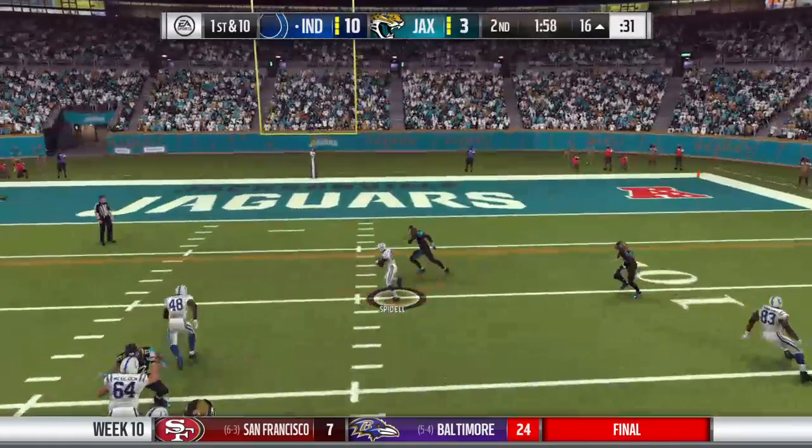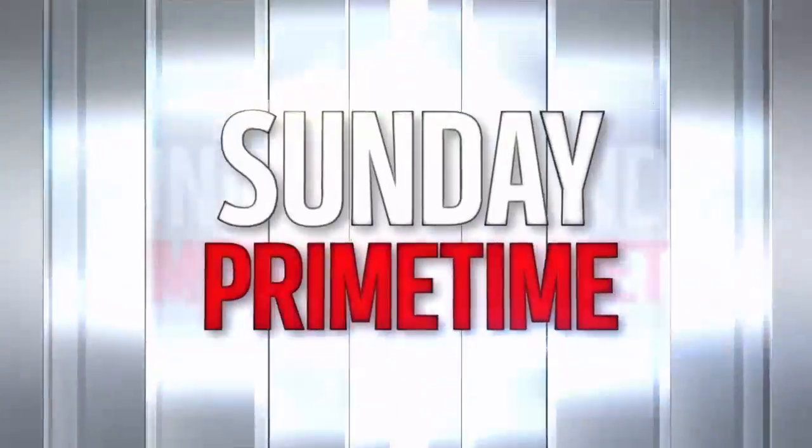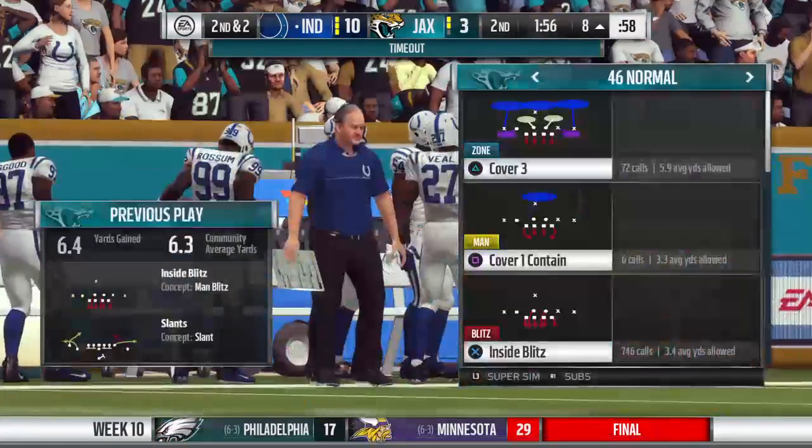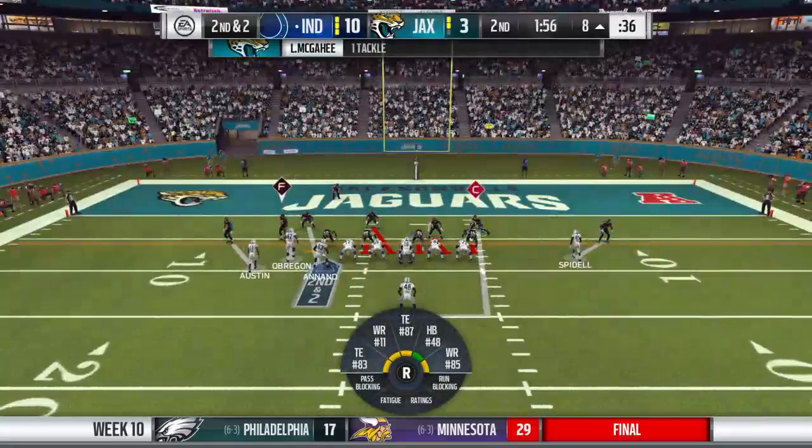Now on 1st down, he'll drop to throw it. This will be caught just inside the 10. And now the Jags defense deciding to call a timeout. It's just their first, so they'll have 2 remaining here before we get to halftime.